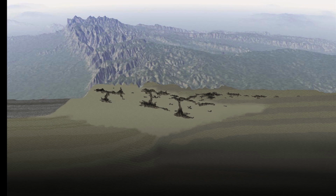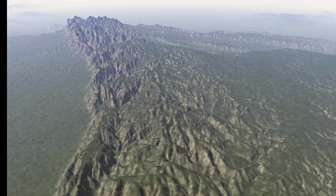Today, tectonic forces have thrust the reef upwards, while erosion has carved spectacular canyons and exposed many caves to the surface. Imagine all the voids beneath the Guadalupe Mountains that have yet to be exposed.